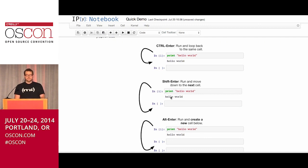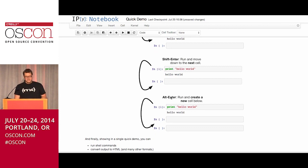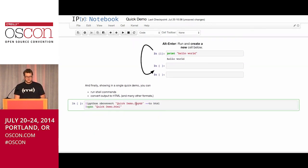But there's also Shift Enter, which runs the cell and goes down to the next cell that's below it, if there is one. And there's Alt Enter, which is the most common way to quickly hack your way through a bunch of code iteratively. Alt Enter creates a new cell immediately under the one that you executed.